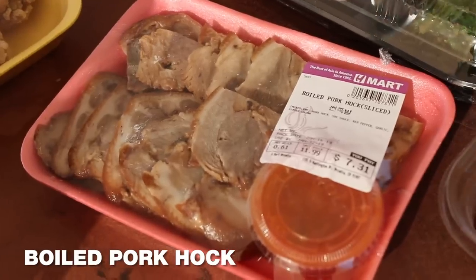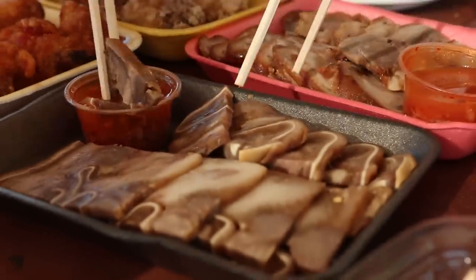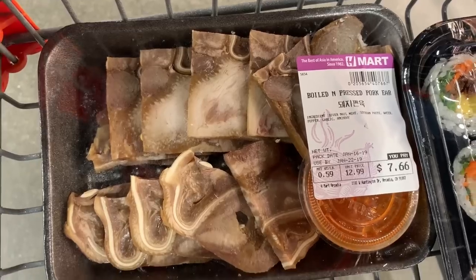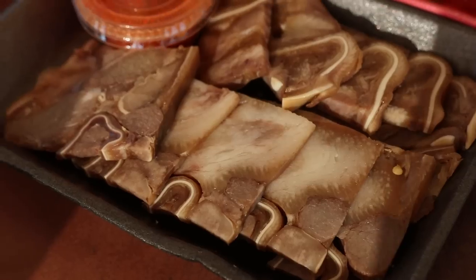All right, guys, we're on to the pork section. We have boiled pork hock that is sliced, and boiled and pressed pork ear. I'm gonna dip it into what looks to be kimchi sauce. I don't really like it. I don't like the ear. It's too rubbery. From any culture, you know what I mean? I really don't like the Chinese ear either.